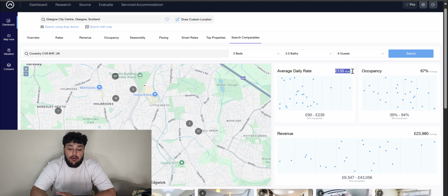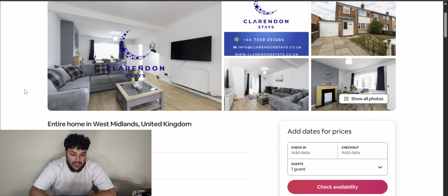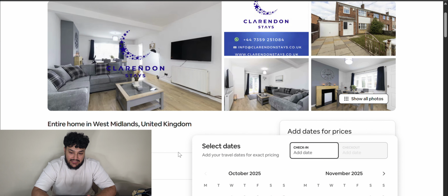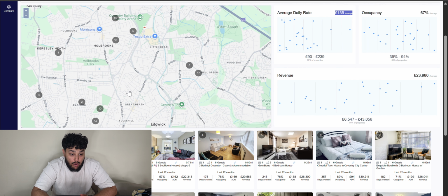Now, if I was you, I would not rely on this figure, because we found sometimes it's spot on, sometimes it's way too high, and sometimes it's way too low. So what you want to be doing is scrolling down and taking a look at the individual properties on Airbnb themselves to compare the spec of the property and also what they are charging on certain days. I would say that this is a similar spec of property. Let's take a look at how much they are able to charge. Okay, they're all blocked out. So we can move on to the next one.